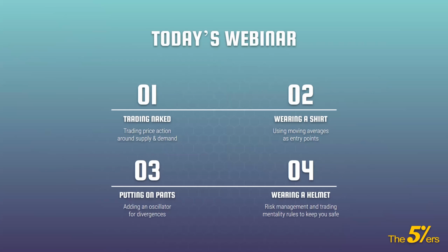Then we'll put a shirt on the chart in the form of moving averages to look for better entry points. Then the chart will wear pants as well, in the form of an oscillator, to show you again an even higher probability entry setup, but also signs of weakness and exits. And then I'll discuss shortly your helmet, your risk management, your mentality rules. I think it's the most important part, trading mentality and risk management, but obviously we're here for trading strategies, so I'll keep it short.